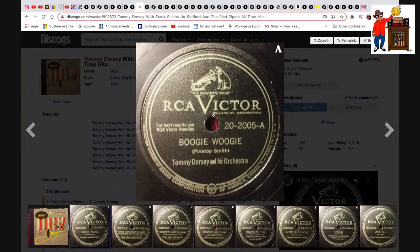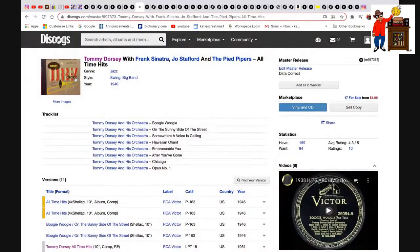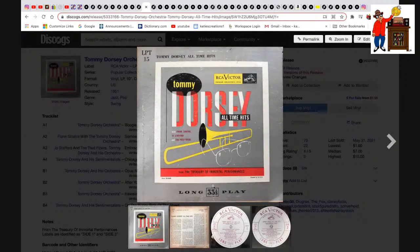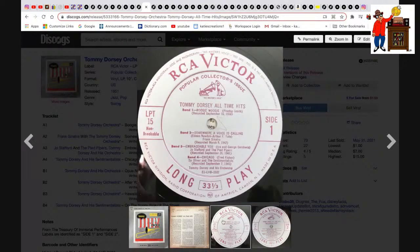So if we look, this originally came out on this label with that cover, and it was a 78 RPM set of discs. Now, if you look at the reissue of this, the reissue came out in 1951 on RCA, and it was reissued as a 33 1/3. So it's a completely different 33 1/3 versus 78, completely different record, really, altogether. And then if you look, the covers are very different, and the labels are very, very different.